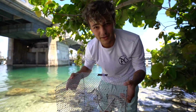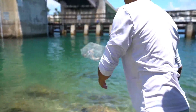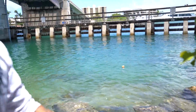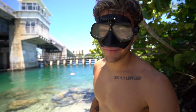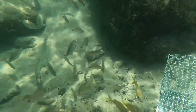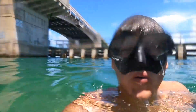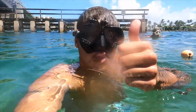Now, let's see if any fish want to become victims of going through this hole and getting stuck. Here we go. Looks like it's not getting flown away by the current. It's just chilling right there on the bottom. Perfect. Now we're gonna suit up. See if we can get some fish. Whew, it's a little tough swimming without fins here, but we're good to go.